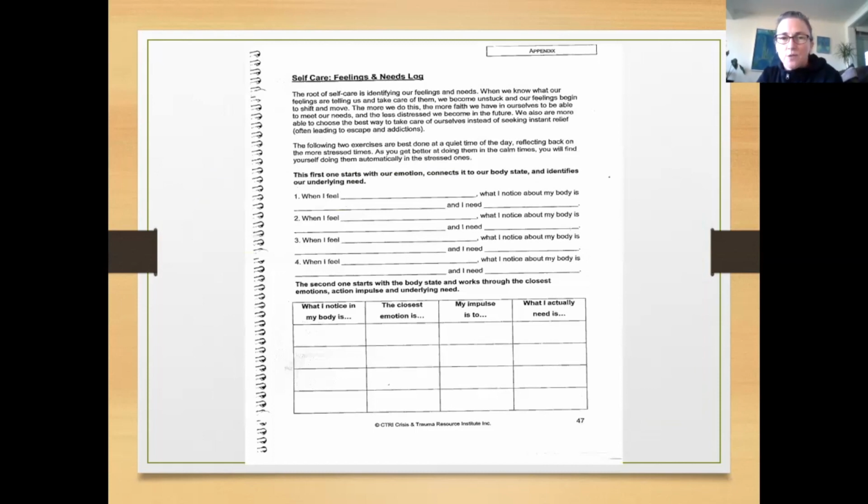This is just a little thing that I threw in here for you guys. It's connecting our emotional state to our body state, and then it helps us understand the underlying need. So I won't go through this with you, but certainly you can feel free to pause this at this point and go through it and do it on your own. Again, it's not meant to stress you out, please. It's just another tool for you to use. Put it in your toolbox to know that you have some things at the ready should you need to regroup.